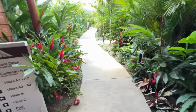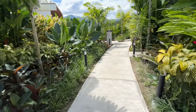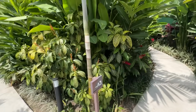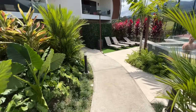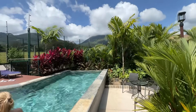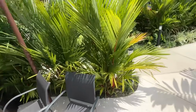So you walk into the retreat and you're greeted with a nice main entrance. Look at these pretty flowers. Like I said, my villa isn't ready yet, so that's why we're gonna go explore. But I wanted to show you guys just the property itself. They said they opened up in October of 2024, so it's brand spanking new, and it's very, very quaint and pretty. They got a little pool area. Hello. Hola. And then it looks over the volcano right there. Cloud coverage still, but hoping that clears up. Palm trees and some sitting areas.